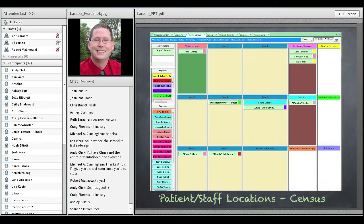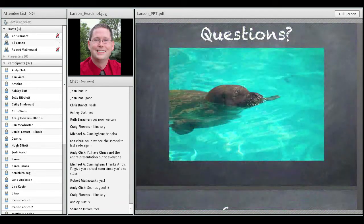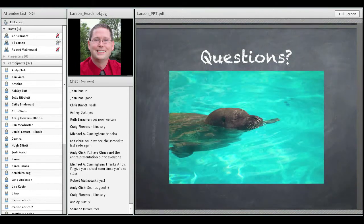So pink is Dr. Greta, green is myself, etc. So we all kind of know where our patients are and where the various technicians are that are helping us. And in the amount of time that we have, that pretty much covers the basics of what I do on a daily basis. And if there are any questions, I'll certainly answer those.